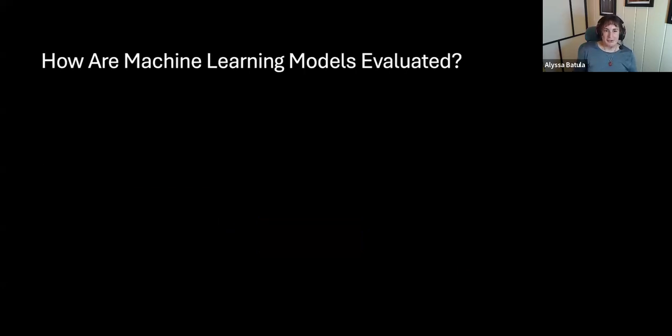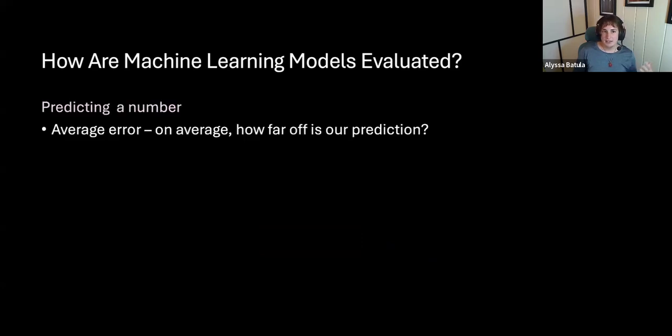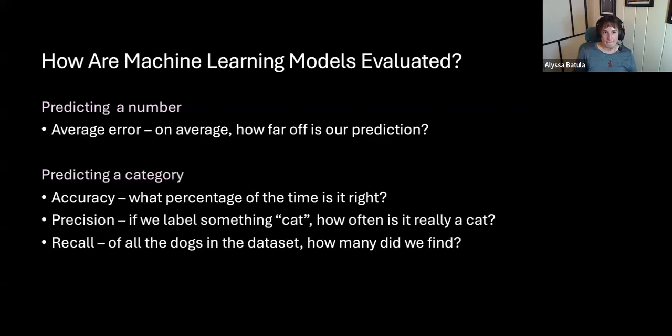And so the last thing I want to touch on is how do we evaluate something like this? If we're predicting a number, we could look at the average error. So on average, how far off is our prediction from what it was supposed to be? Or if we're predicting a category, we can just look at things like what percentage of the time is it right? Or of all the times we labeled something a cat, how often was it actually a cat? Or of all the dogs in the data set, how many did we find?